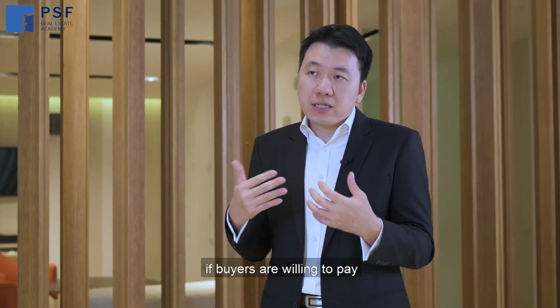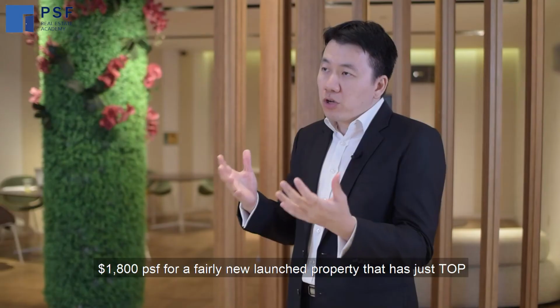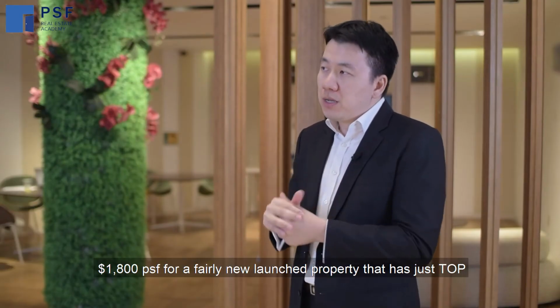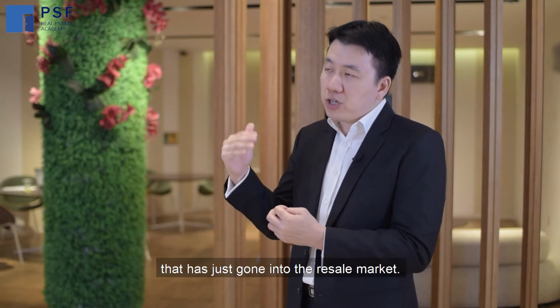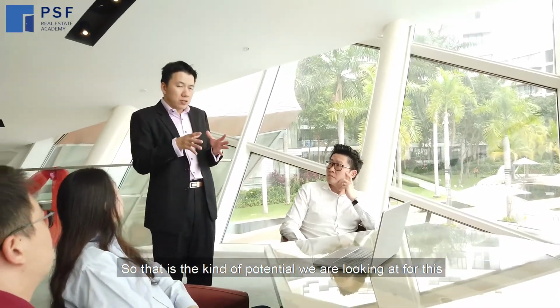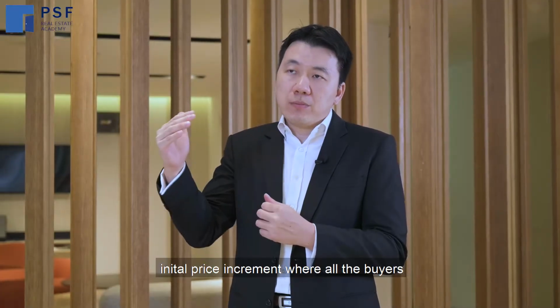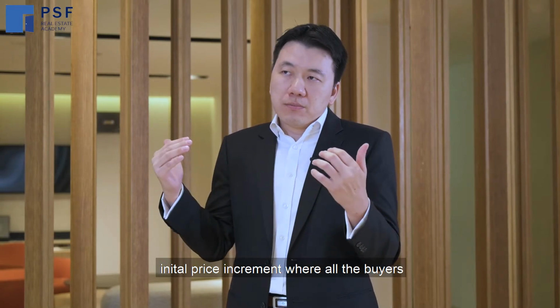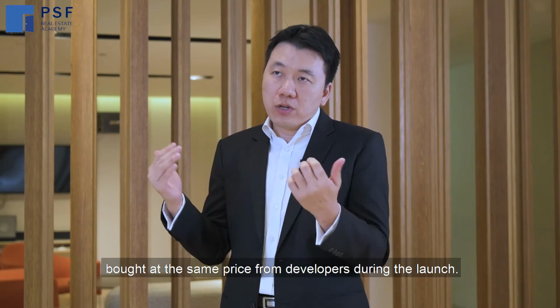And if buyers are willing to pay $1,008 per square feet for a fairly new launch property that has just TOP'd, then that becomes the new benchmark for that new launch property that has just gone into the resale market. So that is the kind of potential we are looking at for this initial price increment, where all the buyers bought at the same price from developers during the launch.